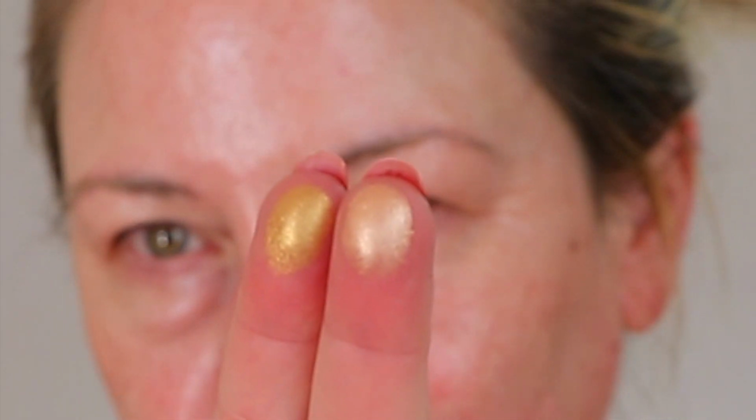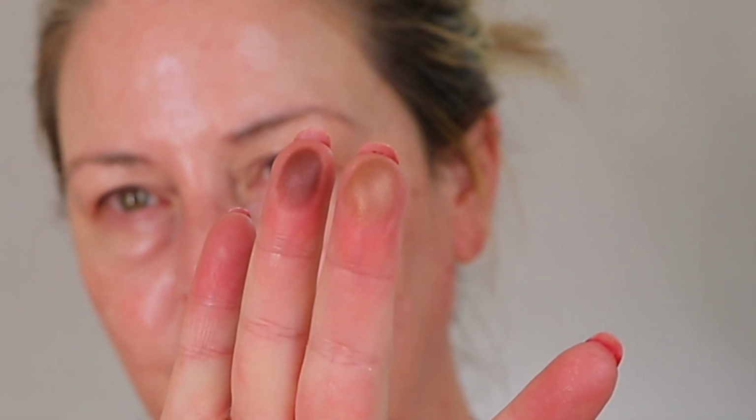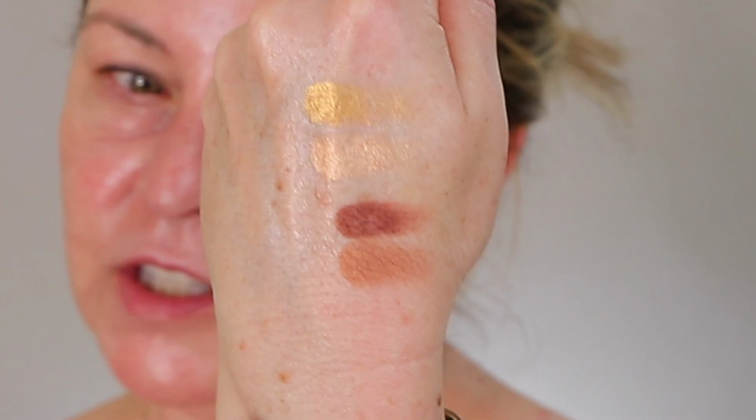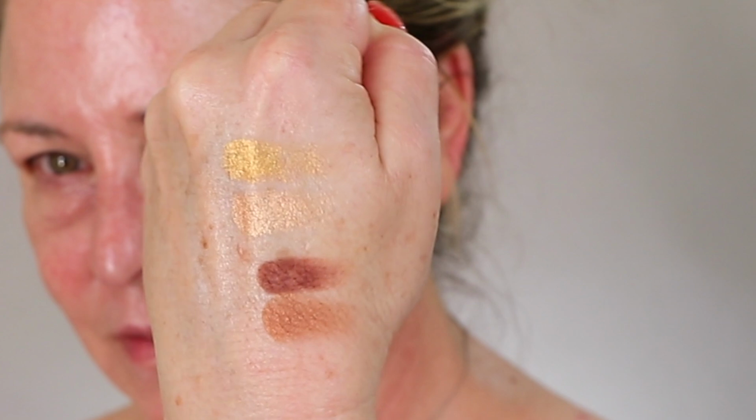So I'm going to go boop, boop, boop, boop. So that's what these two top ones look like. They seem to have the same amount of sheen. And then we'll go in with this one and this one. And the brown could be a matte, but there's a little sheen to this one. And that's the color story. You tell me if you think this is a summer story.